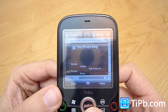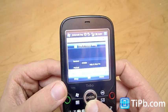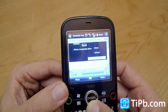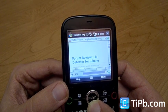The images do look nice, especially on this screen. It's got a pretty good pixel density on it. I'm going to try to scroll down. It's highlighting the links, which is very nice. So I could just click on those and go further into the poorly rendered site.